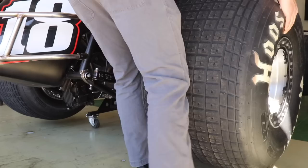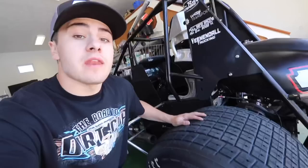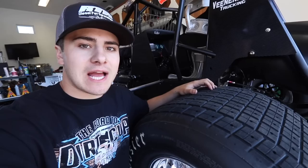Well, I made my way down to the race shop, and here's a look at my hot rod for the weekend. Now, if you guys remember, this season we have a separate car for the 360 than we do the 410. So technically, this thing has not hit the track so far in 2023, and we still need to fire it, which we're planning on doing this afternoon.